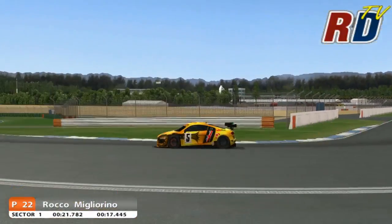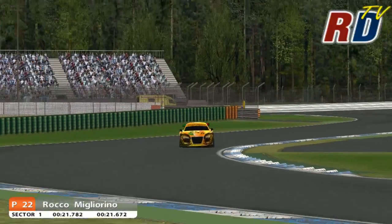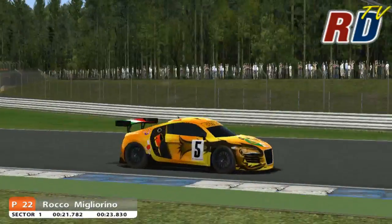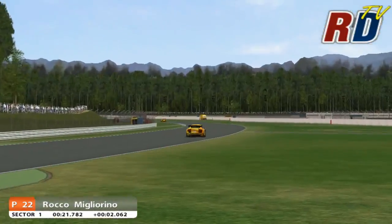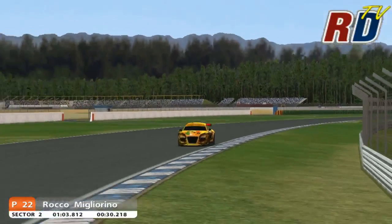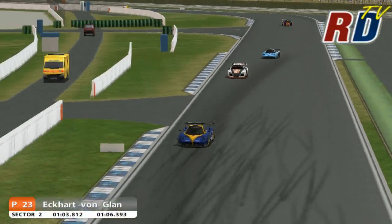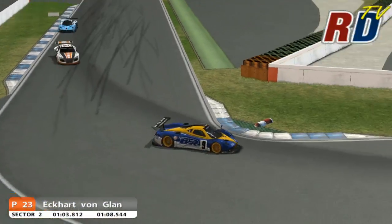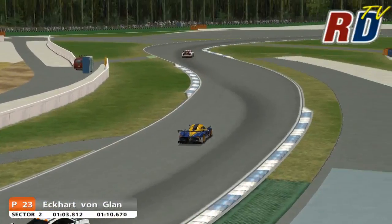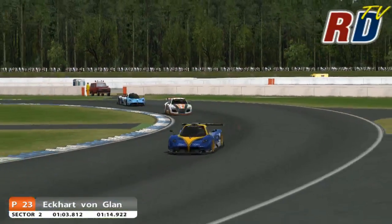And I don't know why the two Corson line cars are in the last positions, because I'm habituated to see them at least in the middle of the pack. Yeah, possibly they were not expecting this weather. They have been training for dry, probably. And we see Eckhart here in P23 having some trouble with the rear of his car.